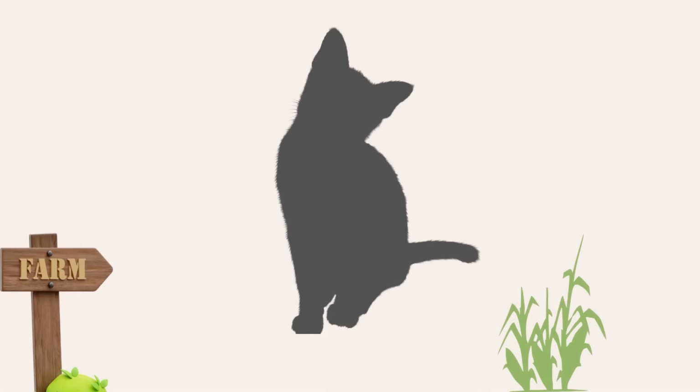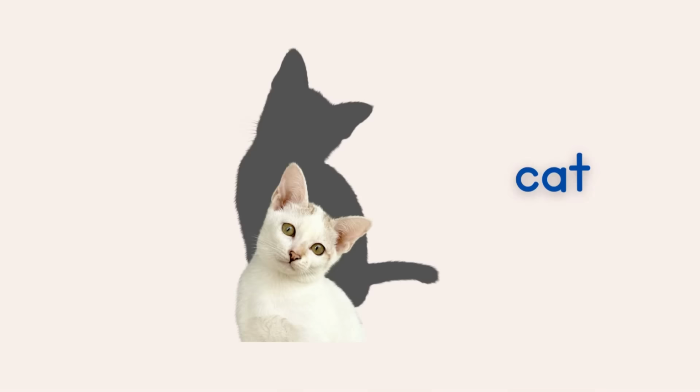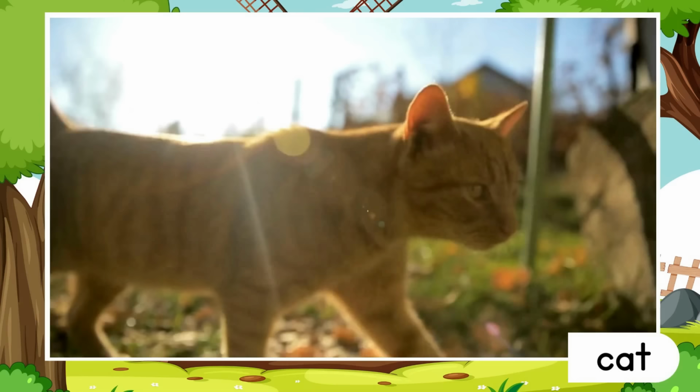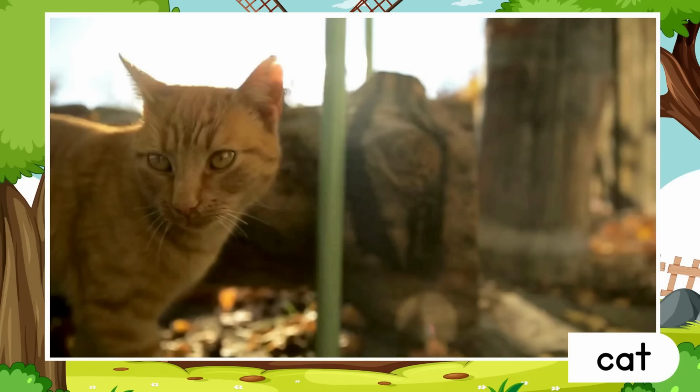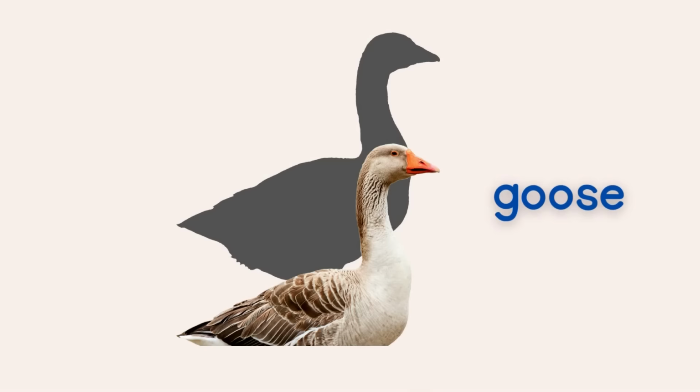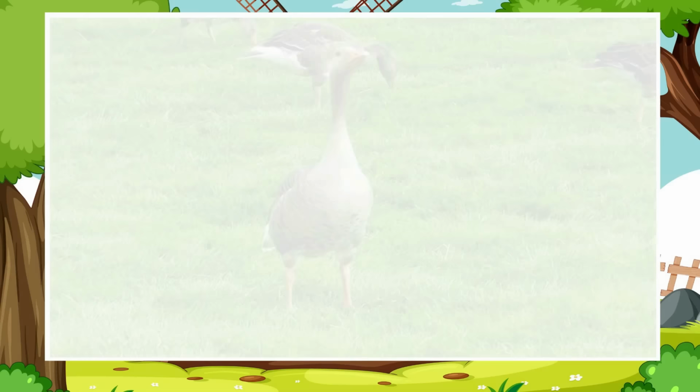Guess this animal. Cat. This is a cat. Guess this animal. Goose. This is a goose.